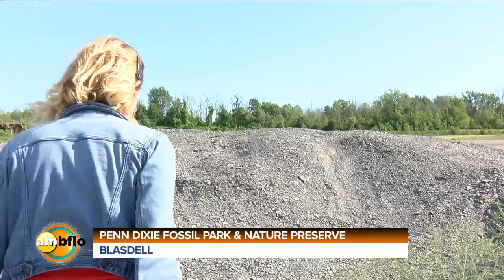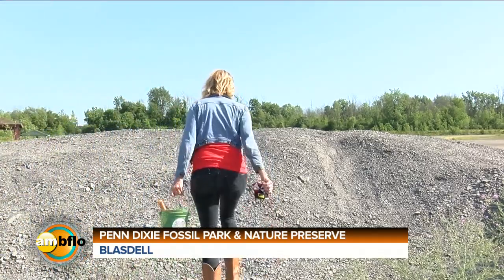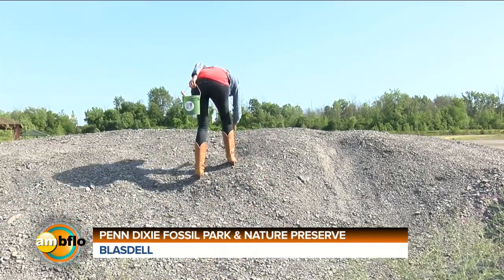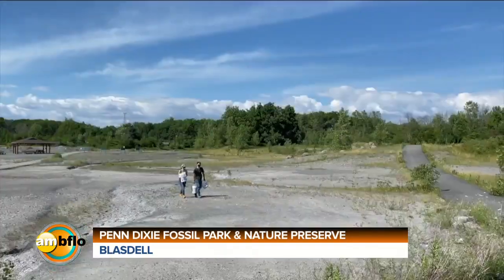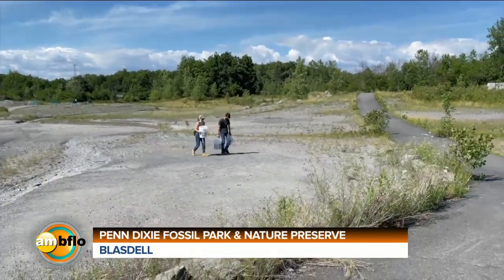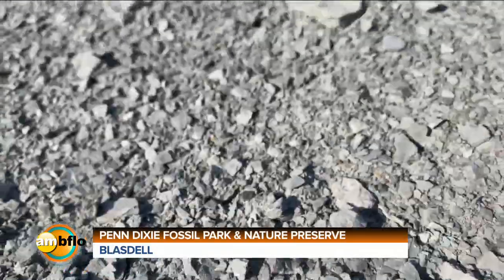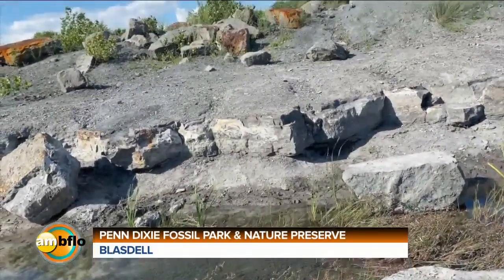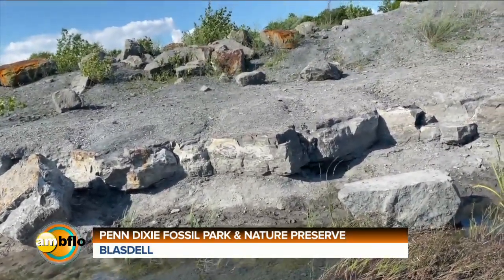Penn Dixie is a fossil park and nature reserve. Here we have a bunch of rock. And fossils. That is cool. This used to be a cement company, so it was called Penn Dixie Cement Company. They were open until about 1971. And during that time, they dug up all of this rock, crushed it, and made it into cement. Some of which went into making the 90. So yeah, you could be driving on a few crushed fossils.